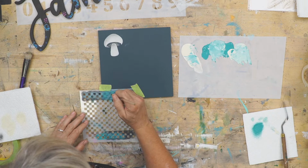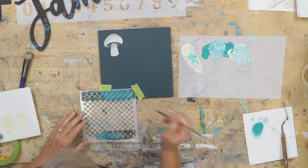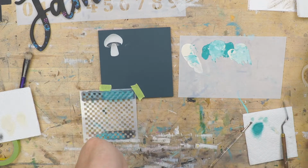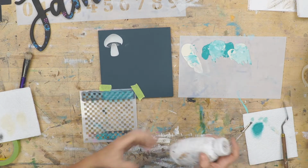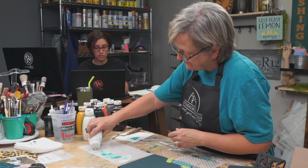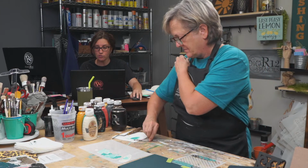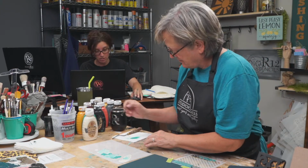Stencils are great tools. We had a question Donna asked, the sheet you're mixing on, do you clean that or throw it away? It is Mylar, and so you are going to clean it just like you do your stencils. And so I will share a video on how to clean your stencils the right way without damaging them.